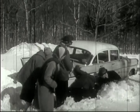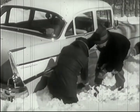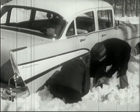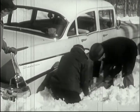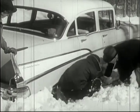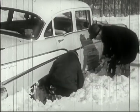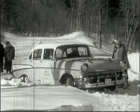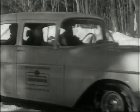Let's look at another problem. Here's a car hopelessly bogged down in a snowbank just off the road, so the instructor and class get busy. First, we dig the snow away from the wheels to survey the problem. Then clear the snow from around and under the car itself. Remember, we carry the shovel for just such emergencies. Now the digging's done, the path is clear, and with a slow start, the car shakes itself loose and rolls ahead.